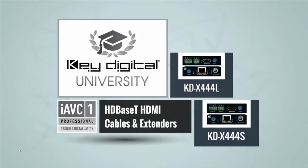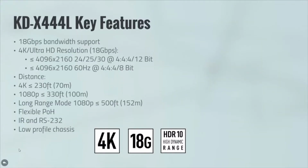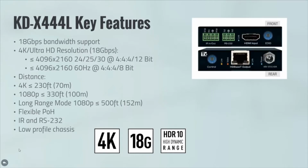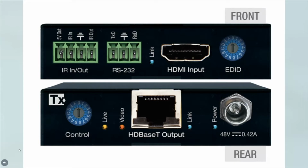HD-Base-T extenders KDX444L and KDX444S. KDX444L is a long-range mode supported 18 gigabit per second HD-Base-T transmitter and receiver set. In addition to HDMI, IR and RS-232 signals may be simultaneously and bidirectionally extended over independent connectors.